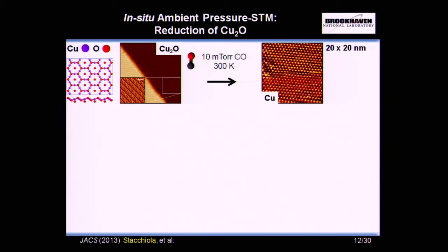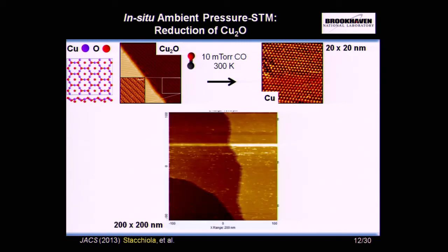By doing this at moderate pressures of about 10 millitorr at room temperature, we can fully reduce the oxide to a metallic surface. These are single copper atoms that we see at the end of the reaction. We can follow this process in situ with our ambient pressure STM microscope, and in this case this is a bigger image, that's why we don't have atomic resolution of the atoms, but we can see here 3 terraces where all at the starting point are oxide surfaces.